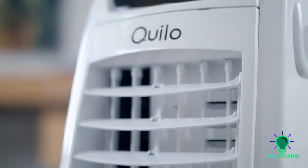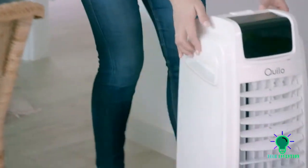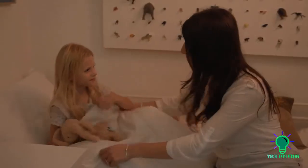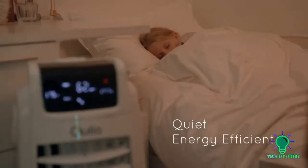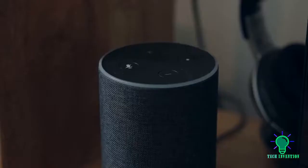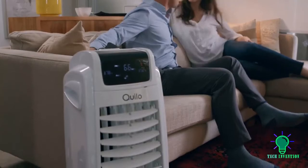Lightweight, with sleek curves and smooth gliding casters, you can roll it from room to room or carry it from floor to floor. The Quillo 2.0 is powered by a patent-pending DC motor and is quiet and energy efficient. Controlled through a push of a button, or a voice command via Alexa, the Quillo 2.0 is a versatile air perfection system for your home.